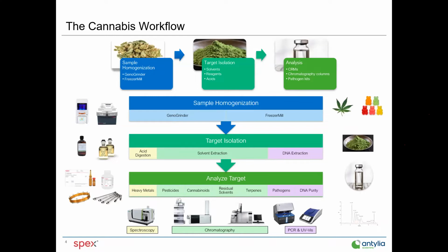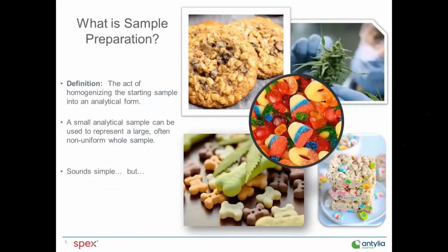But what we're here to talk about is what exactly is sample preparation. Sample preparation, it's kind of simple. It's the act of homogenizing the starting sample into an analytical form, what I like to call powder or goo. The concept is not complex. However, it is often the most overlooked step throughout your entire workflow. However, it is also the most important step.